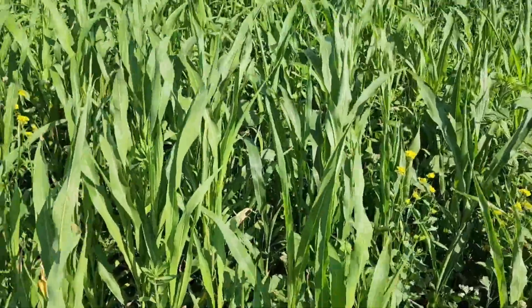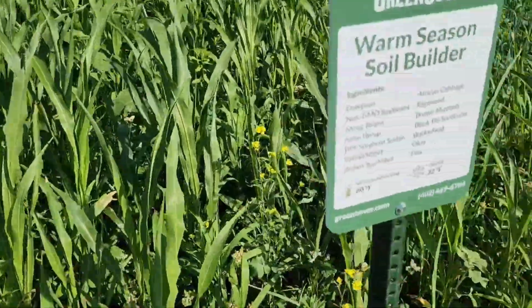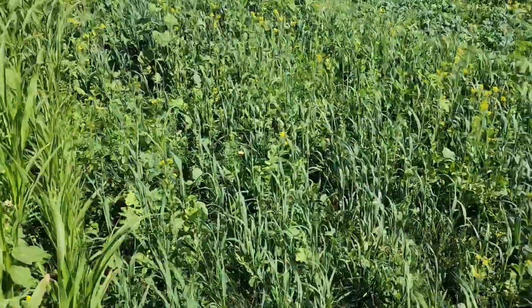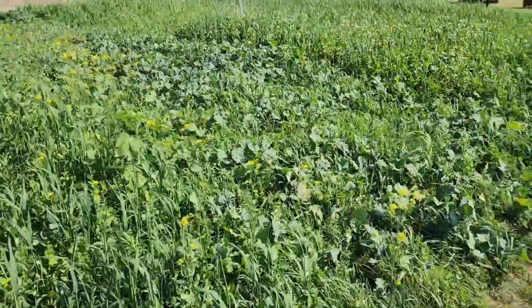Warm season soil builder mix. Don't know what's in there, but it says here on the sign it's got cabbage, rapeseed, mustard, sunflower, buckwheat, okra, and flax. These are all mixtures of stuff here.